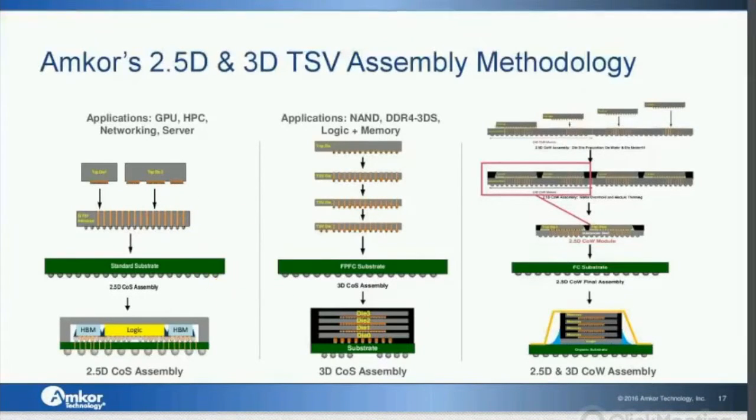After those die are assembled to the substrate, the final assembly can take place, where we would place spheres and a thermal lid onto the device. Other platforms that Amkor can support, depending on your product requirements, is a 3D TSV assembly. Typical applications would be a logic plus a memory configuration, or just pure memory integration, where we're bringing all memory together in a tier-to-tier fashion using a chip-on-substrate platform.